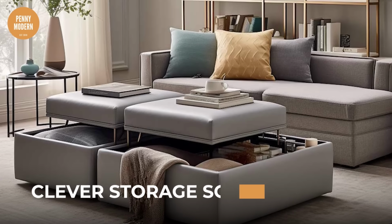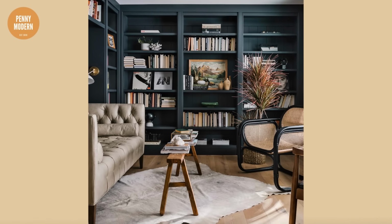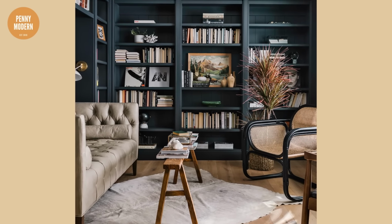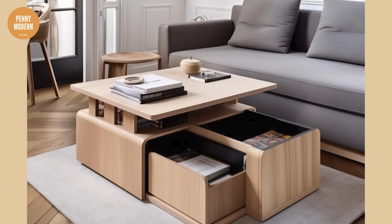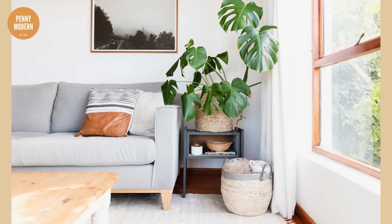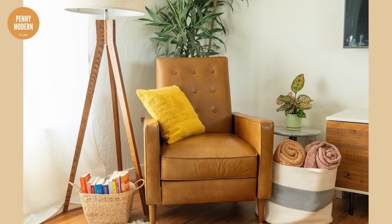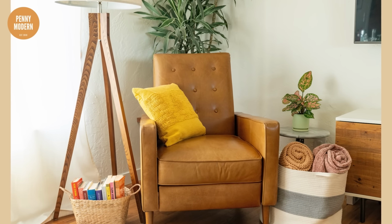Multifunctional furniture is your secret weapon. Think ottomans with hidden storage, coffee tables with compartments, and wall-mounted shelving units that keep your floor space clear. Incorporating built-ins is another smart move. Built-in storage solutions not only save space, but also reduce clutter, making your room feel larger. And if you're dealing with a really small space, hidden storage hacks like under-the-sofa storage or stylish baskets can keep things tidy and out of sight.